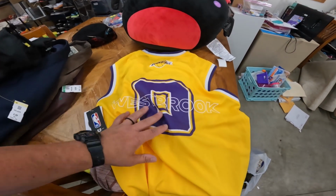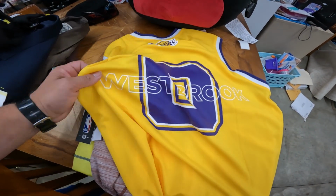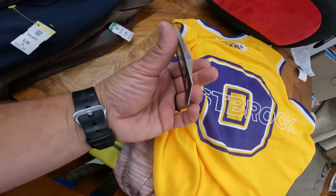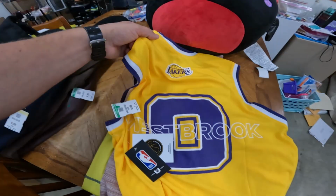All right, now moving on to some of the other shirts. Got quite a bit of clothes this time around, but I got this right here. This is a Los Angeles Lakers jersey. It's Westbrook #0, and the reason why I picked it up was two reasons. It's got the tags, and it's only $3.49, which is really cheap for a jersey.